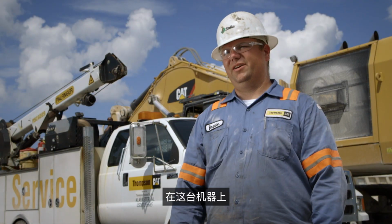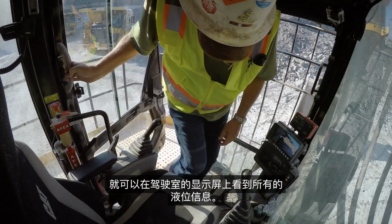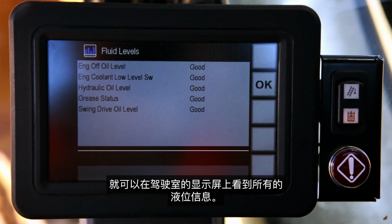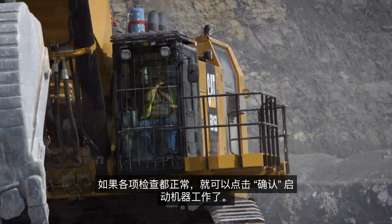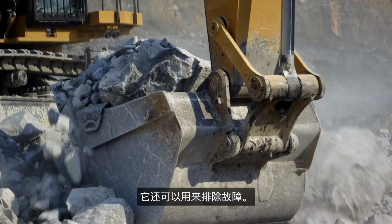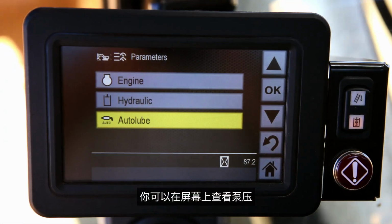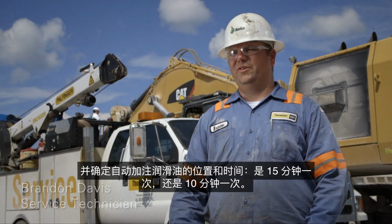With this machine, you're able to cycle the key on, let the machine set, and you'll be able to see all your fluid levels with the display in the cab. If everything checks out good, you just hit OK and crank the machine up and go to work. It can also be used for troubleshooting. You can go into the screen and check pump pressures, auto lube pressures, and when you want the auto lube greasing, whether it's 15 minutes or 10 minutes. You can also change that through the display.